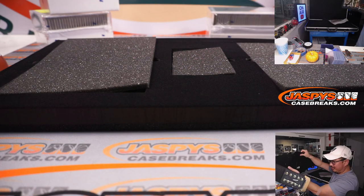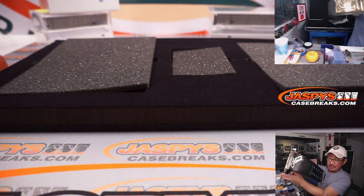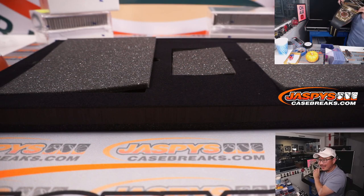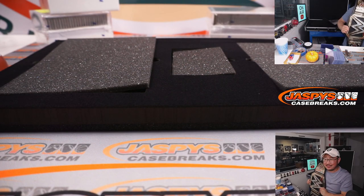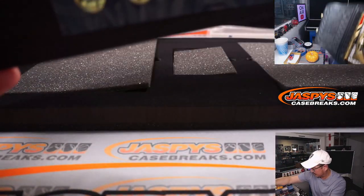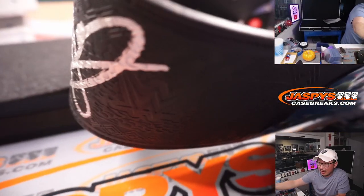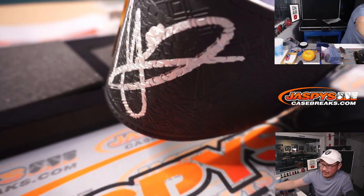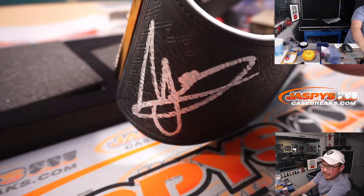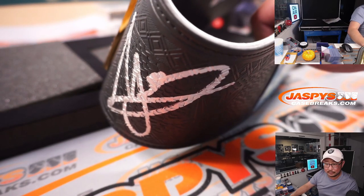We've got the WWE sticker on the back right there. Should I throw this over my shoulder? Hey, this is a lot heavier than I thought it would be. Throw it over my shoulder like this. There you go. And here's the auto right here. I don't have room here. Let me slide this camera around this way. This is really cool.